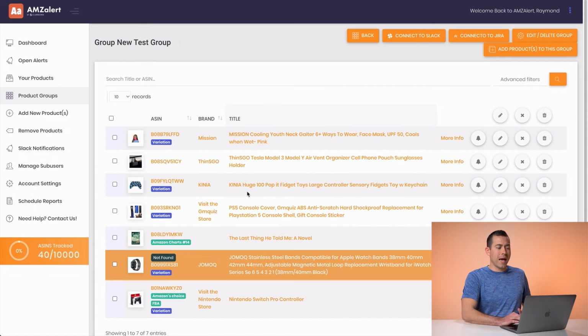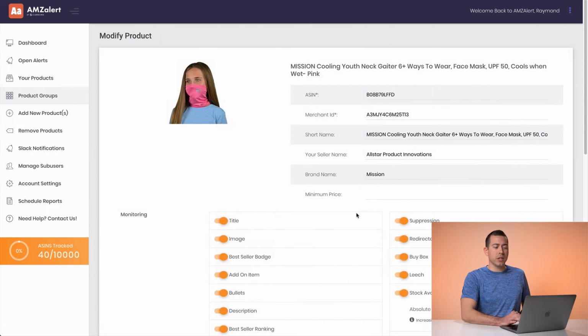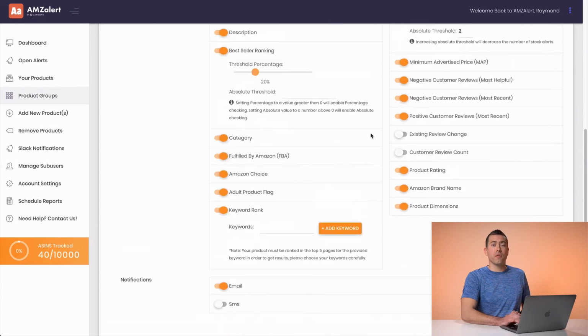Then you're going to want to add in the different ASINs. And then for each ASIN, you can simply click this edit button and you can change the different alerts that you want to get for each ASIN. But it's a good way for you to organize things, especially as you start to get 50, 100 different ASINs that you're tracking and monitoring with this tool.